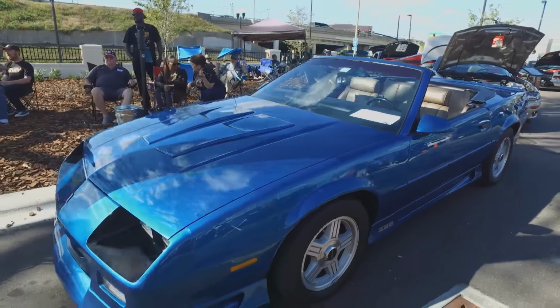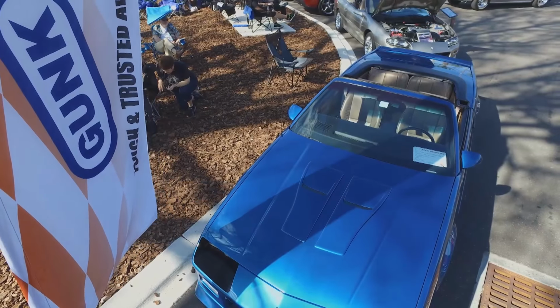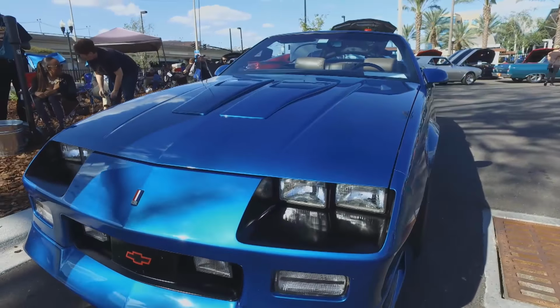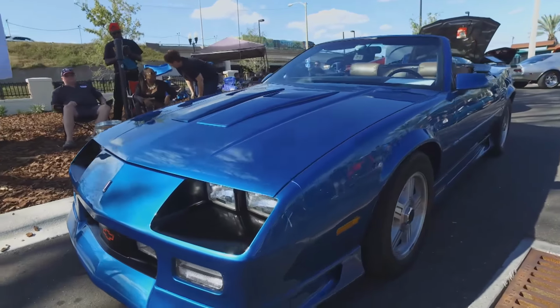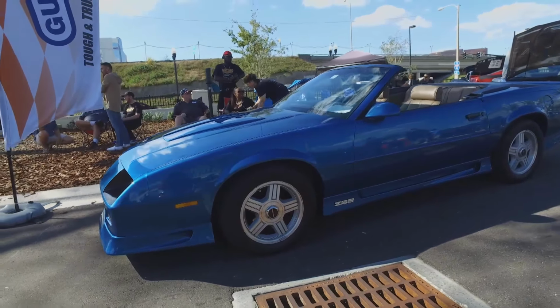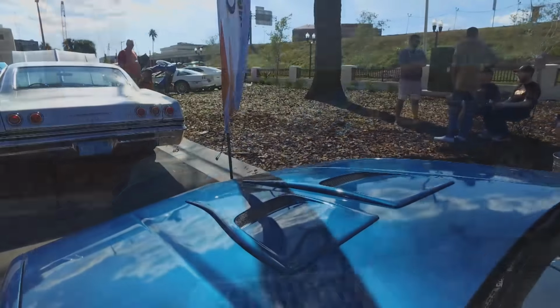So why a convertible? I take my hat off, blows both my hairs out of place, I look good. In fact, I just bought a new 2SS Camaro convertible. The technology difference in 25 years is amazing. But I see what car you brought out today. That's correct. Love my old one.